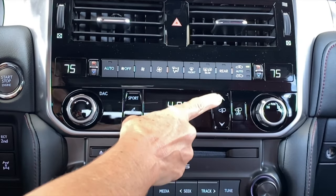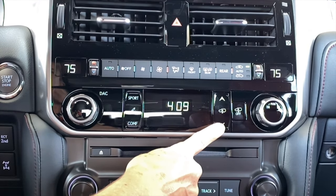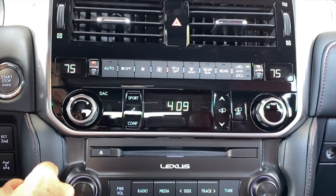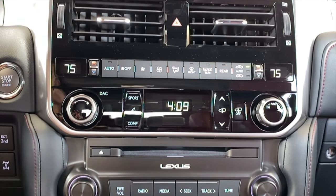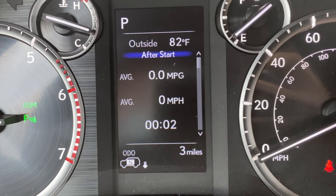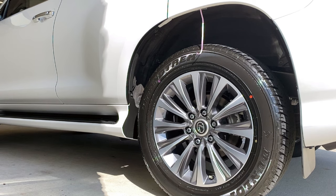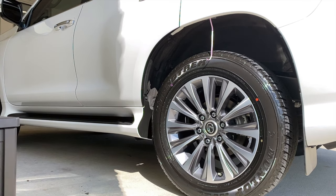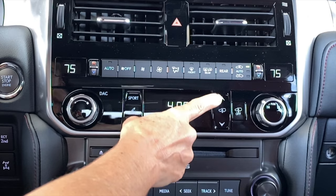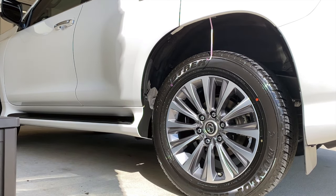To adjust the height, press the up arrow to go from low to neutral or high, and the down arrow to return to neutral or low. You'll see the indications on the dash. The light will flash until the full adjustment is complete. I've got a little piece of ribbon taped up to the wheel well, just for reference, to make it a little easier, hopefully, to see the movement when we raise or lower the rear of the GX. Right now, we're in the neutral position. When I push the up arrow, it's going to raise the rear of the vehicle to high.